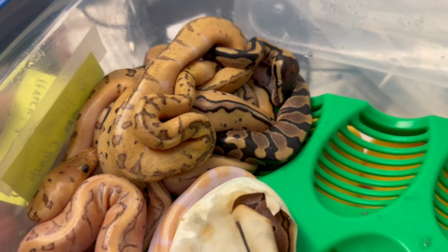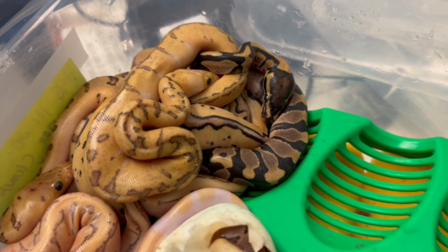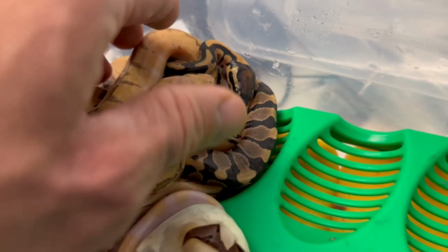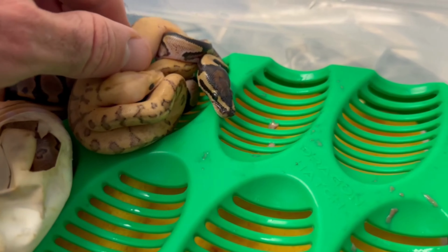So that's a very powerful male that we bred to a pastel pinstripe disco head clown. So we obviously want to combine that fire with the disco to produce hopefully a disco Inferno clown. Did we hit it? We'll find out. We did produce some really cool stuff here.